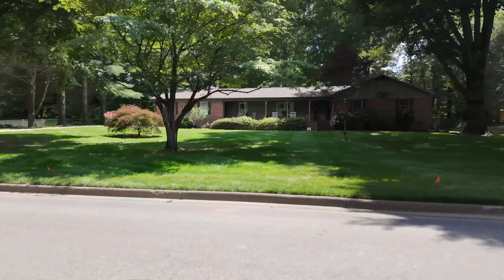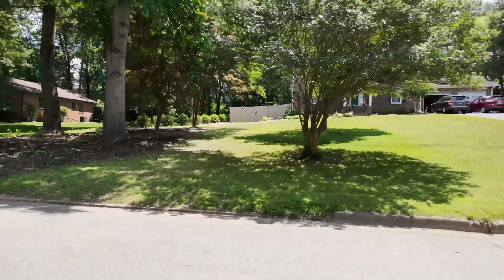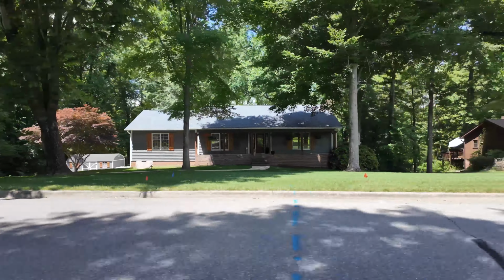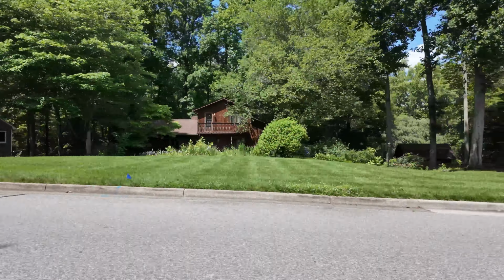You have a ton of large shaded trees that provide a lot of privacy. The other thing is that it is a smaller neighborhood, so there's less than 50 homes in there, so you're probably going to get to know all of your neighbors eventually. Even though you are technically in a rural area, you're actually really close to Business 40, so getting back into Winston, going to Greensboro, even High Point is going to be a breeze. Now here you're about 10 minutes from downtown Kernersville and about 20 minutes from downtown Winston-Salem.